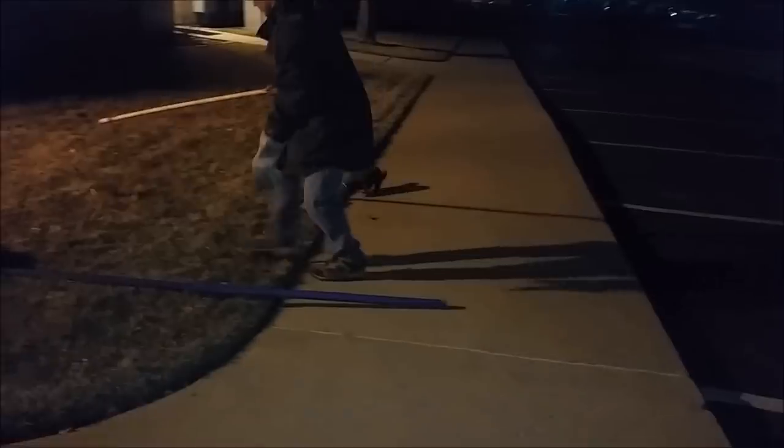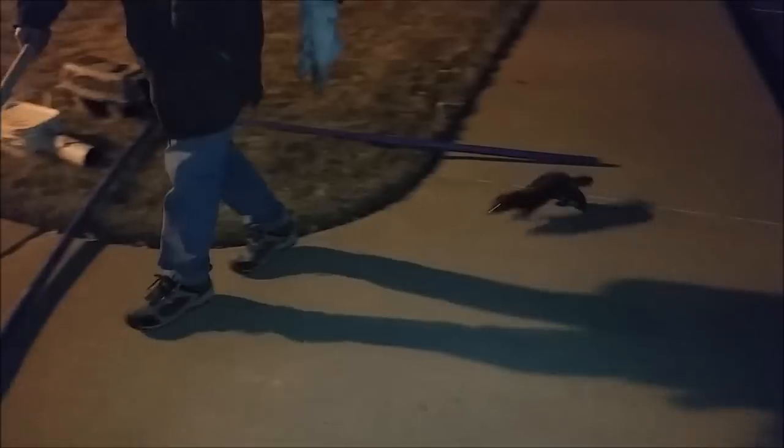Be careful. Do not get too close. He will nail you. He's really hyper right now. I gotta sneak out one of these lures before... well, he's distracted.